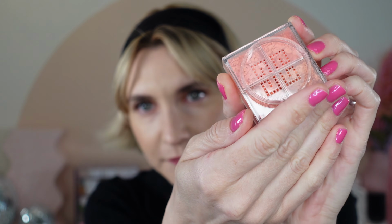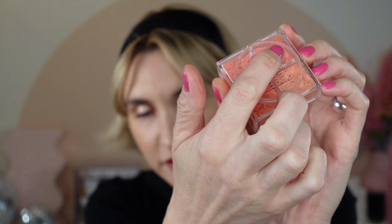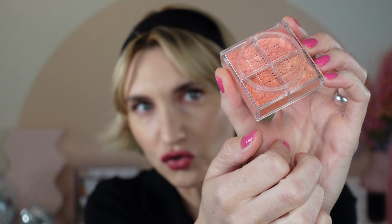So a little bit more about this launch. These retail for $43, and they are a loose powder blush that is compartmentalized into like 4 different shades. I'm doing my best to show you without spilling powder all over my desk. So they are divided up into 4 different colors, and you are meant to tap out the product, mix it all together, and then wear it as a blush.